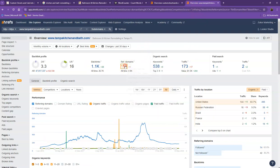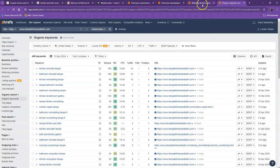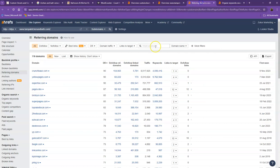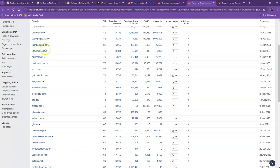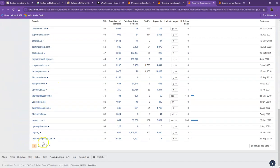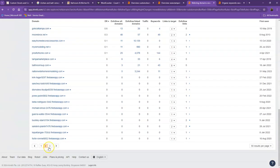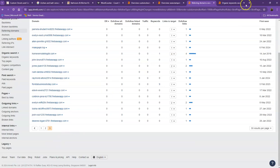So let's go ahead and take a look at the strong backlinks and the keywords that your competitors are using. And let's discuss the importance of this too, especially in making your website stronger and better. Starting off with the referring domains, these are all the directories they're currently listed on that bring them a lot of attention and a lot of traffic. That's why they're also ranking higher in the searches.